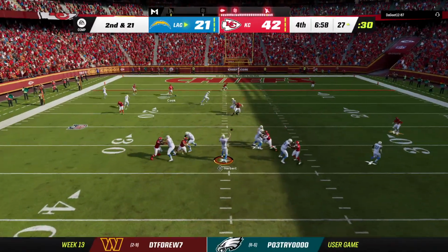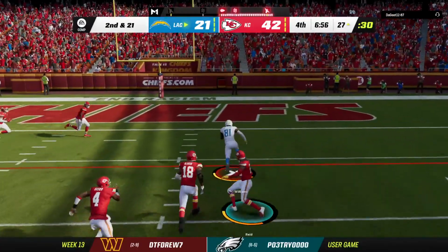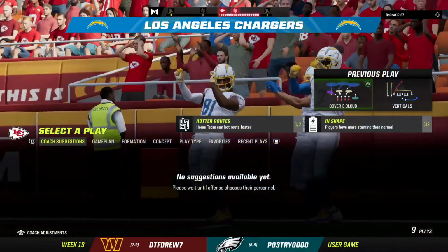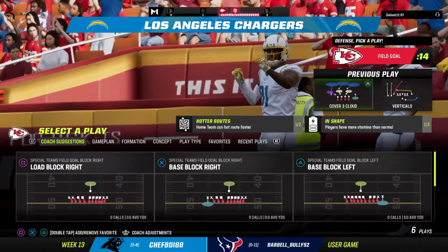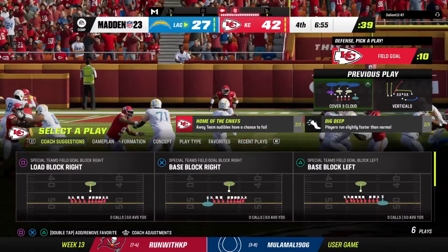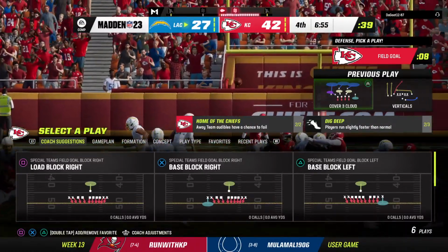Here's Herbert. That is caught. It's Williams. Touchdown, Chargers. Mike Williams. 27 yards. And the Chargers have got it back to a 2-score game here in the 4th.